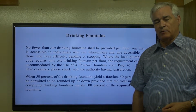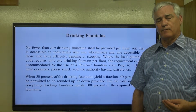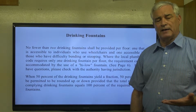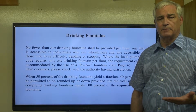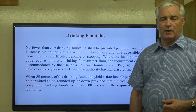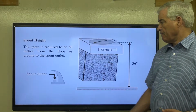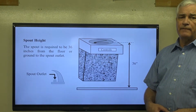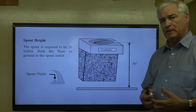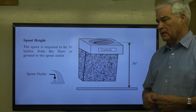An example of that would be if you had 4 drinking fountains required by code, then 2 of those would have to be at the height for wheelchair accessibility, and 2 of them would have to be at the requirements for people who have trouble stooping or bending. A high-low drinking fountain then is required any time that the plumbing code requires 1 drinking fountain.